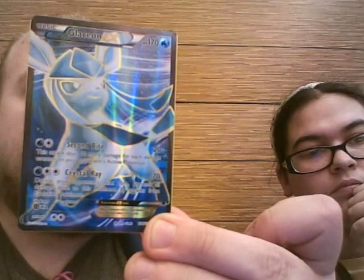Full Art Glaceon EX. Second Bite, 10 more damage for each damage counter on your opponent's active Pokemon. And second attack, Crystal Ray. That actually looks pretty beautiful. Now, about the Generations packs, they have all of the Kanto evolutions in that set, plus Espeon. Espeon came in Breakpoint. Leafeon came in Generations. All right.